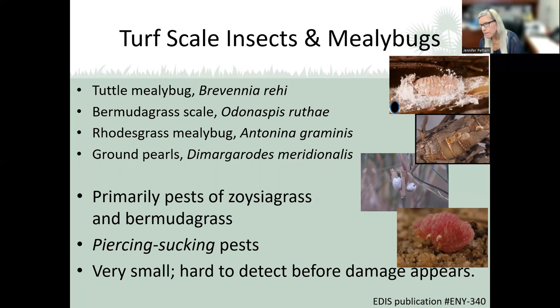These are primarily pests of zoysia grass and Bermuda grass. They're piercing-sucking insects, so you know they suck the juices out of the leaves. And they're really hard to see because they're so tiny. We only see them when we start to see the damage.